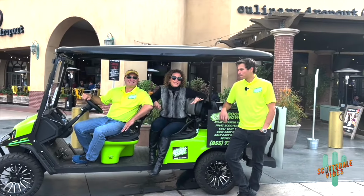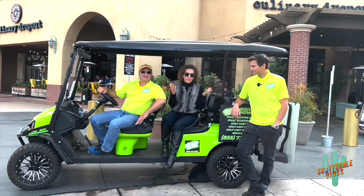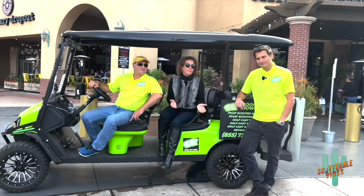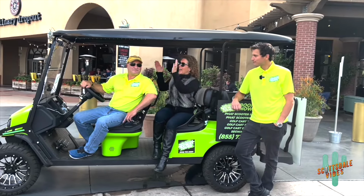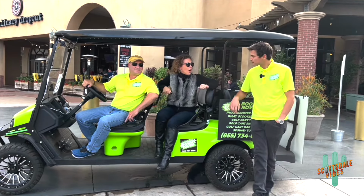Well, not only does Scottsdale Segway Tours do Segways and scooters, but you can actually get a golf cart ride and do all the same magical things to learn about Scottsdale, and you have a driver to take you all around. So tell me what we have with the golf cart rides.